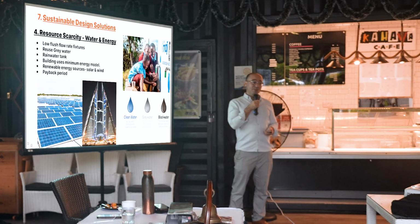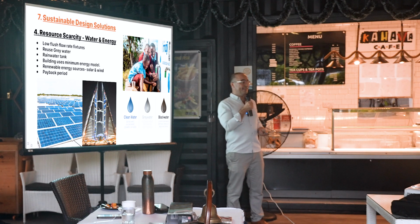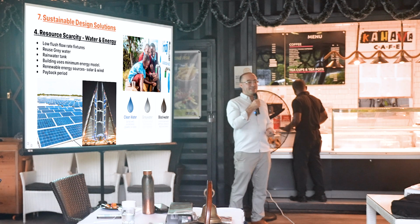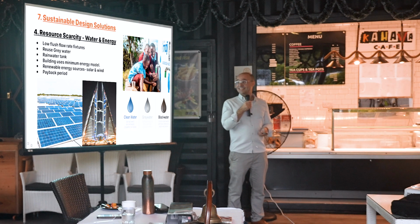Resource scarcity, saving water and energy. There are fittings you can get for showers, taps and toilets. They're called low flush and flow rate fittings, so you're not using as much water when you're using the facilities.